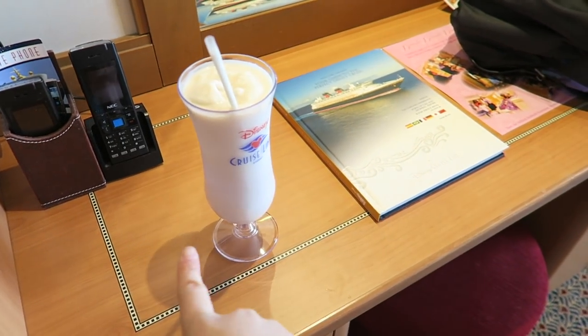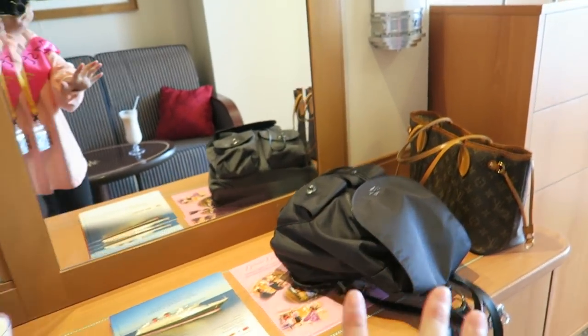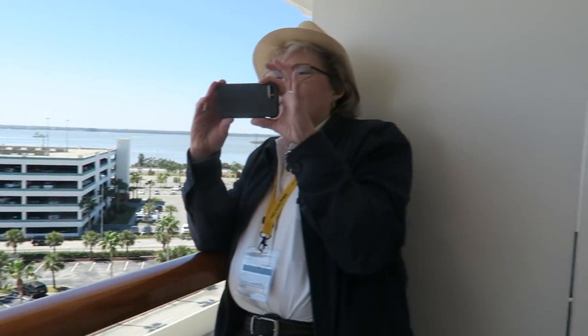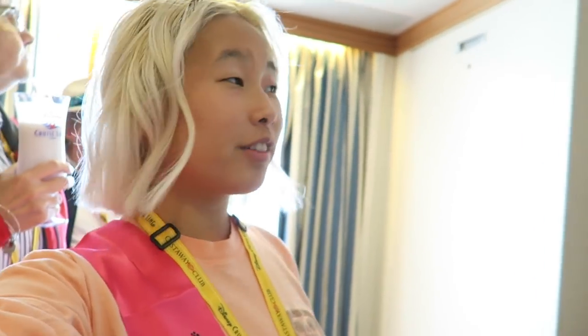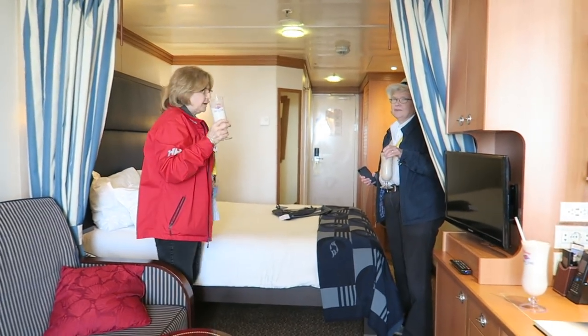We all got pina coladas, so that's what we're sipping on right now. We have this little desk area, vanity thing. We have some more drawers, but we're only here for 3 nights, and we have a view. Look at our view right now at the parking garage. And wow, this is our little balcony veranda thing. Anyway, that is a Murphy bed, so we can pull out and everything, which is really cool. But this room sleeps 5 people. Ladies, are you happy? Oh yes, absolutely.